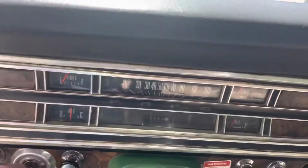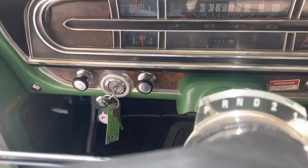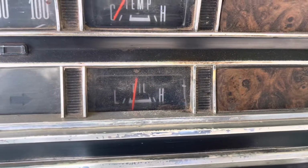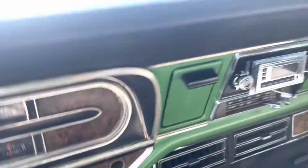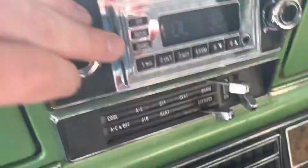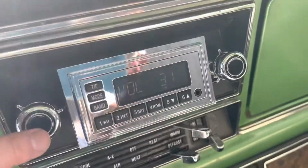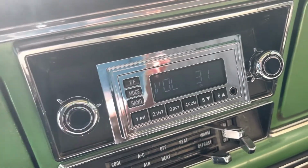Hop on in. Fires up nice. It's got good oil pressure. Couldn't figure out how to make the radio work. It looks like it's on, just not have any sound. You might have to just hook up a speaker, but this is one of those nice retro sound radios there.